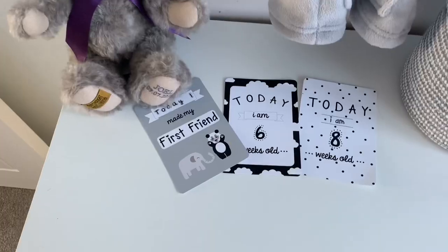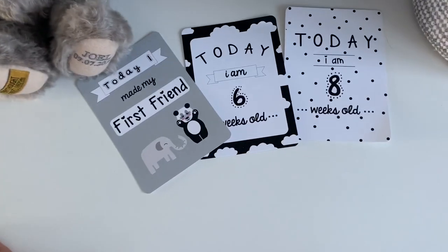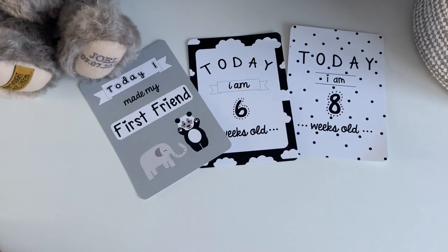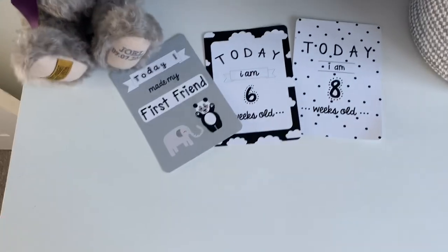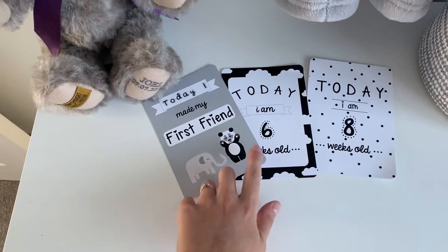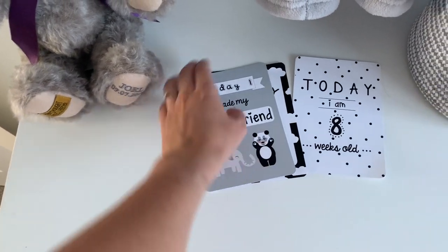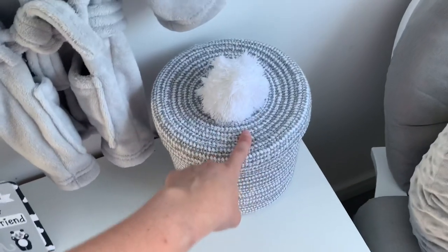They're not normally there. These were gifted to us from a company called Pipsy and Peanut, and they also do sensory cards as well, which are brilliant for laying out on your changing mat or your play mat for newborns to look at. But yeah, I love these. This is the monochrome milestone card set, and we've got all the milestones and they're up to a year old. Over here we've got this cute pom-pom basket.